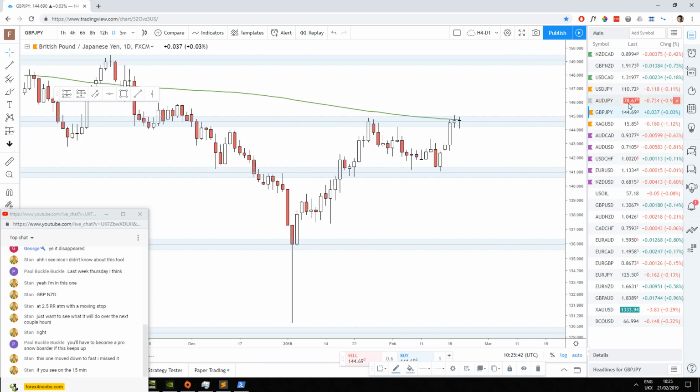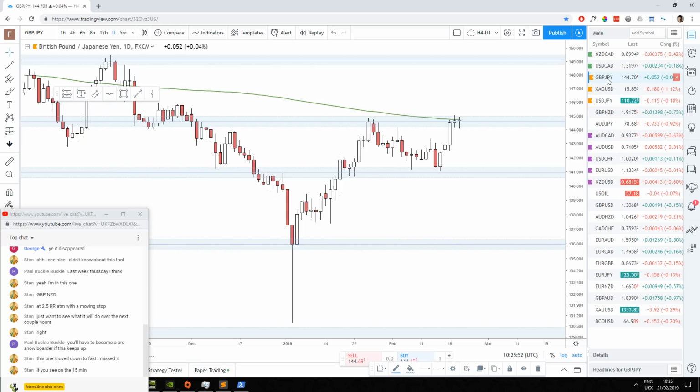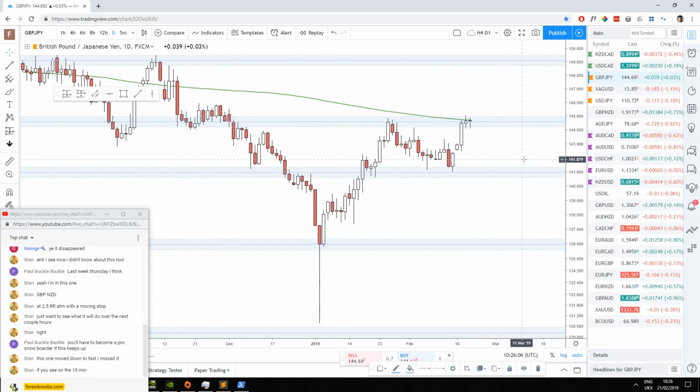All right, GBPJPY. I shared this setup in yesterday's members only analysis. I'm just going to shuffle these around a tiny bit and move the unimportant ones down. I shared this one in yesterday's members only analysis, but it hasn't triggered yet, so I'm looking at it today still. What we're looking at here is a pretty strong setup. Why is this a strong setup?